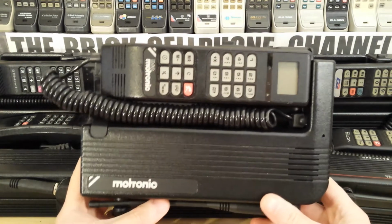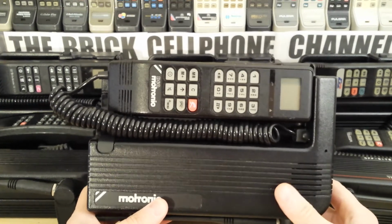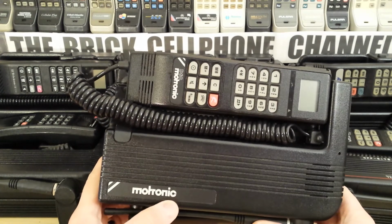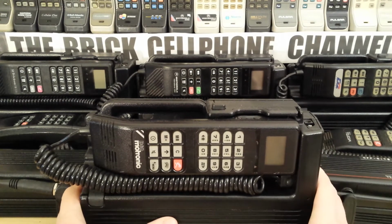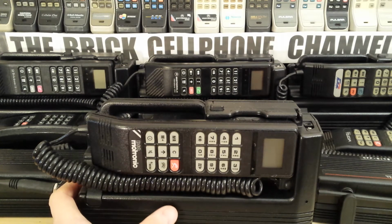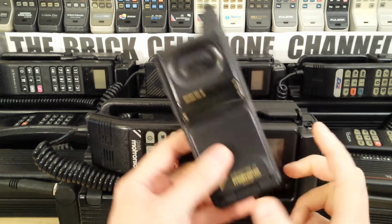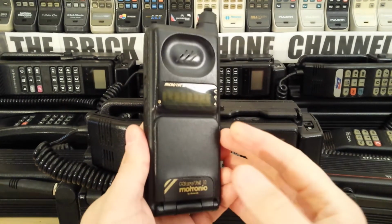This is a Motronic D60. Now this I had shipped out from Austria. The Motronic brand was I think primarily used in Austria, possibly in Switzerland as well. I'm not too sure, but with Motronic, they did a whole range of phones. This is just one of them. They did obviously all the microtacs. I do have a 9800X microtac, which also has the Motronic branding. This is just a microtac 2.